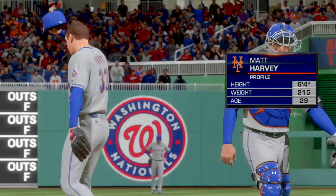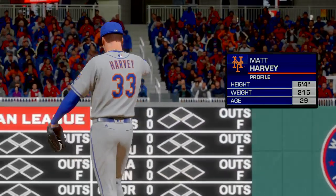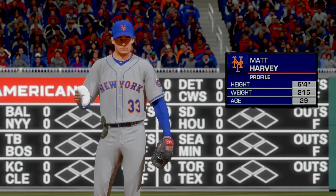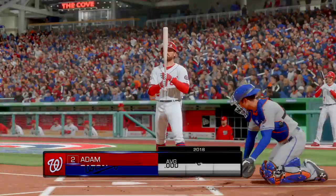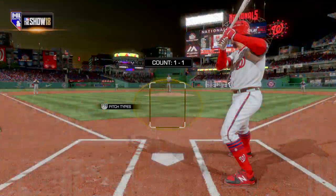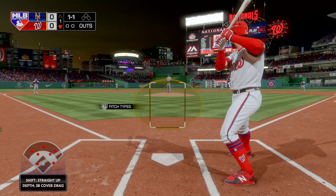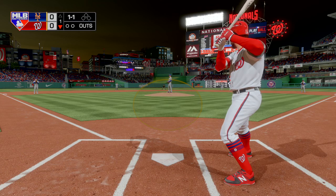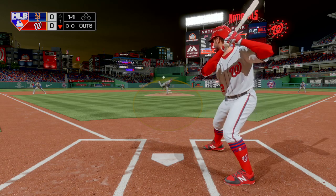Matt Harvey, a native of Connecticut, will be doing the pitching in this one. What do we need to know here, Danny? Matt Harvey, well, the book on Matt Harvey, it's pretty simple. If he's throwing strikes, he's an absolute nightmare for hitters. Good fastball, 93 to 96. Good curveball, and his changeup has gotten much better. If he brings his A game, you're going to have a tough time scoring off this guy.